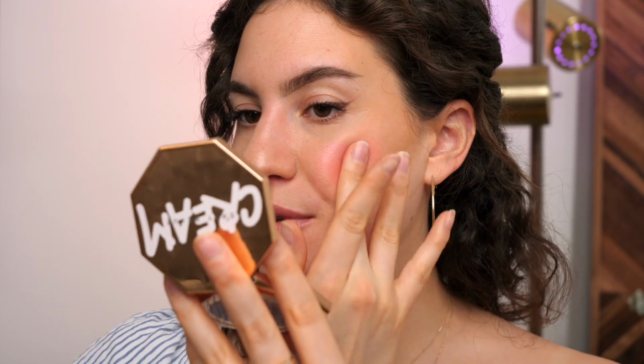So the shade that I'm using right now is called Tiger Lily Queen, which is a really pretty bright coral. It's actually one of my favorite shades from the DEWY collection. When I wear this particular formula, it almost looks like I'm also wearing a highlighter. So most of the time when I wear this, I will not put a highlighter on as well because there's already so much sheen going on my cheek.